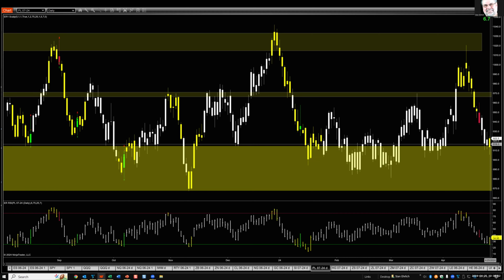That would turn it green. That would be a buy signal in support. I don't expect it, but I can't help it if it does happen. And that would look a lot like this one way over here. And that one worked really great. So, hey, a chance, but it hasn't happened yet.